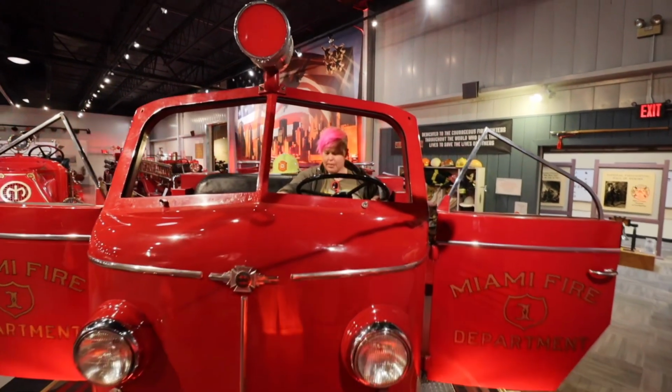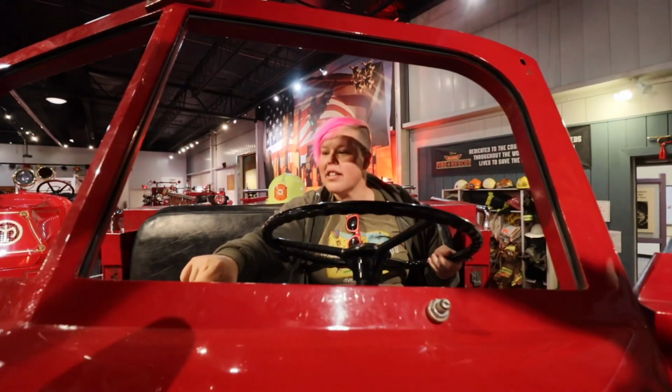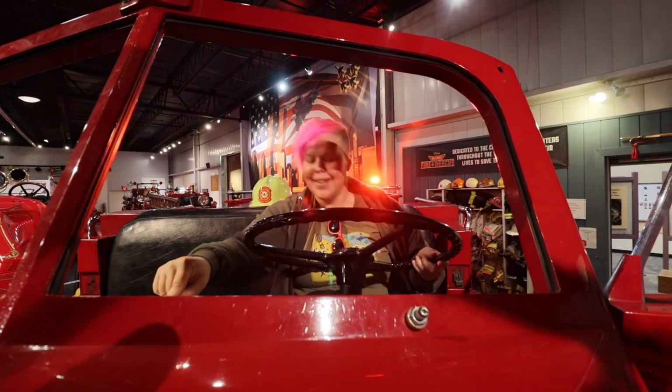But wow, this thing is big. Super big. I would be so scared driving this. They don't have sirens for us. It would be too loud inside. But the lights, I get to play with the lights.